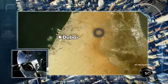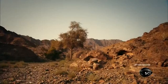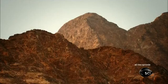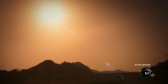East of the city, in the Hajar Mountains, geologist Catherine Goodenough reveals the origins of Dubai's bedrock. These mountains are really, really important for Dubai because it's from these mountains that the foundations of Dubai came. These rocks that we're looking at here were actually formed about 95 million years ago or so. They were part of the ocean floor. But then huge tectonic forces and compressional forces squeezed that seafloor and pushed these rocks up onto the edge of the continent, where they are now.